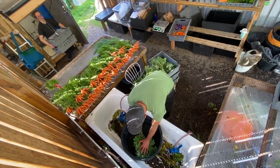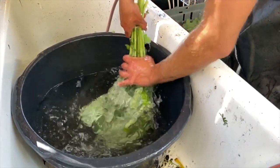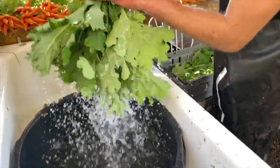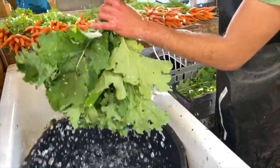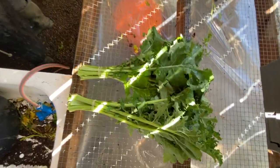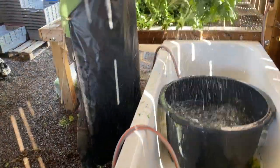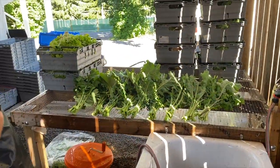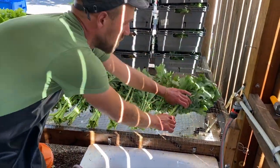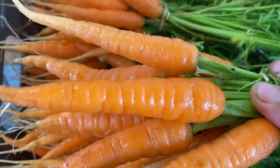So just a quick soak in the water so the leaves are refreshed nicely, and then we let them drain a tiny bit. Cooling down the leaves and then getting them straight in the chiller to keep them in primo condition. Baby carrots.